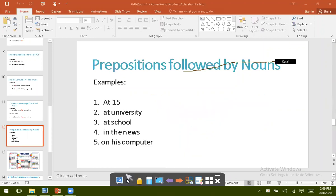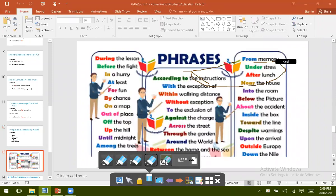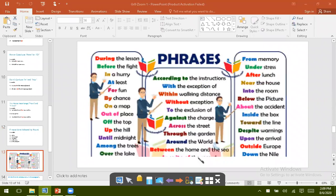The numerals that you can see on the board, during the lesson, is an example of noun phrase: before the fight, in a hurry, at least, for fun, by chance, on a map, out of place, off the top, up the hill, until midnight, among the trees, and over the lake. So these are examples of noun phrases that are related to the topic that we have in our book. So how about these examples here? Yes, there are many of them.